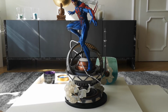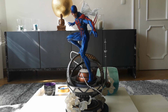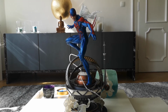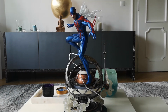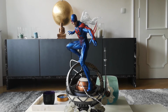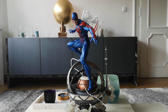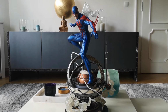And well, so overall I would say that this piece is just amazing, really, really good execution here by Prime 1. It's pretty sad that Prime 1 is not releasing any more Spider-Man pieces or any other Marvel pieces in general, because you know that the quality is top-notch normally, and they would make some nice Marvel pieces, but I think they have some kind of license issues there. Probably it's too expensive to get the Marvel license, or other companies have those licenses already secured for themselves.